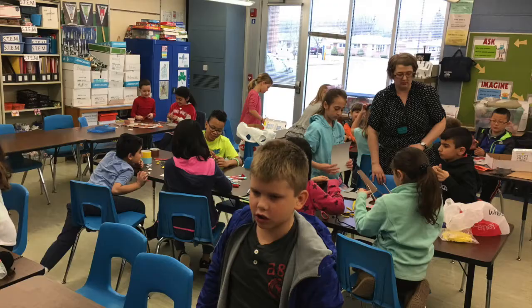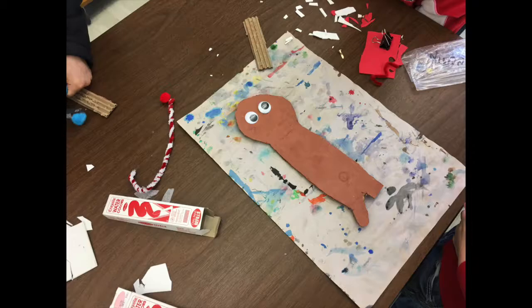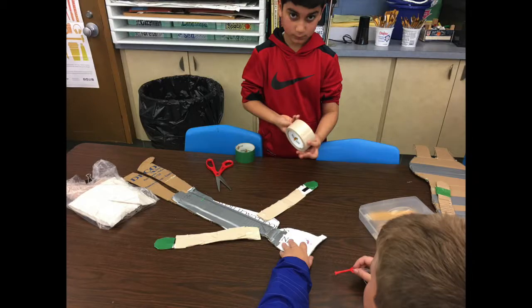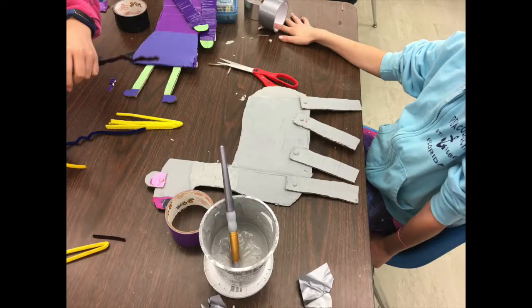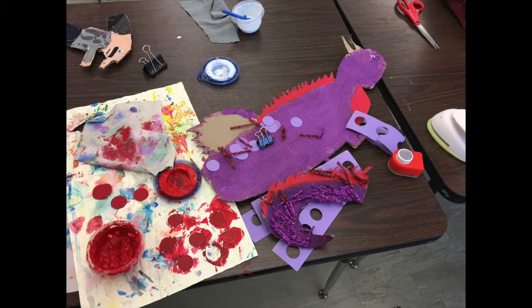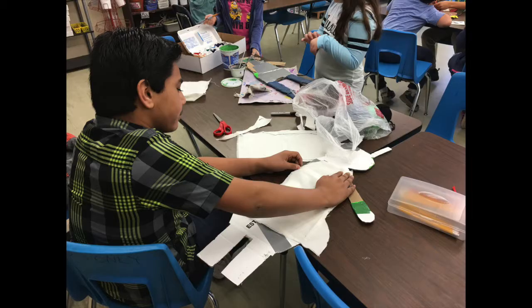As we were writing the script, we started making our own puppets in groups. We made lots of puppets because our play has lots of characters. We did this in art class. We made rod puppets so they were controlled from below with sticks. One interesting thing about our puppets is that we use lots of different kinds of materials to create them: paint, cardboard, fabric, and even duct tape. It took a long time to make puppets that we wanted to make.